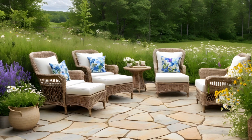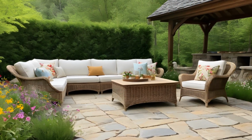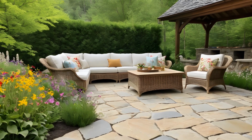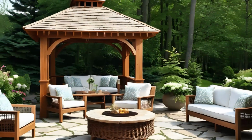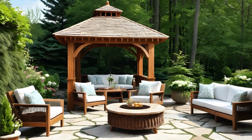Their irregular shapes and earthy colors complement the cottagecore aesthetic, adding rustic charm to your backyard retreat. Flagstone is versatile and can be arranged in various patterns, allowing you to create a unique look.